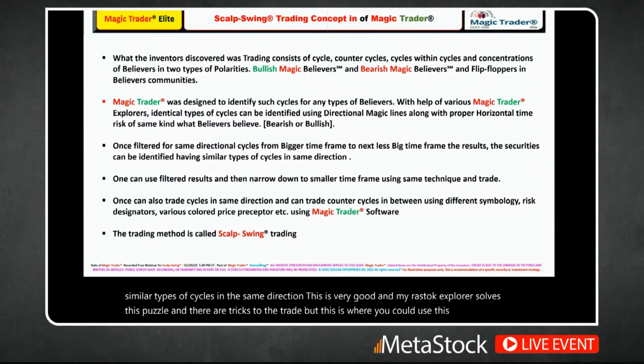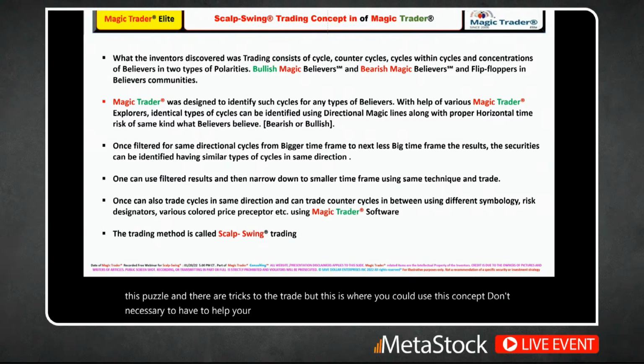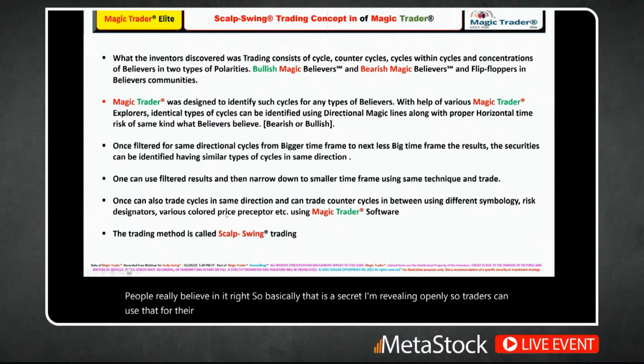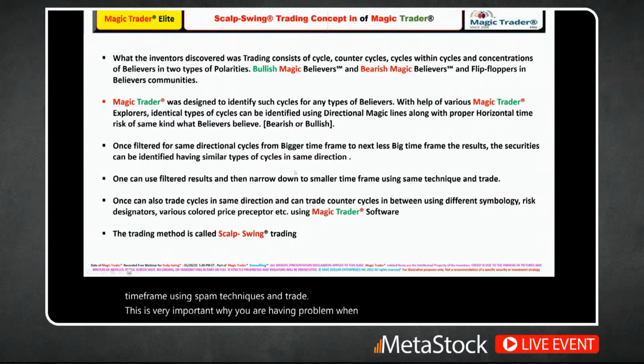You don't necessarily have to have Magic Trader, but Magic Trader has a lot of advantage because it tracks the horizontal risk and magic lines, and people really believe in it, right? So basically, that is a secret I'm revealing openly, so traders can use that for their own benefit. One can use filtered results, then narrow down to a smaller time frame using the same techniques and trade. This is very important. Why are you having a problem when every time you enter, it goes up? Because you're not following the cycles.